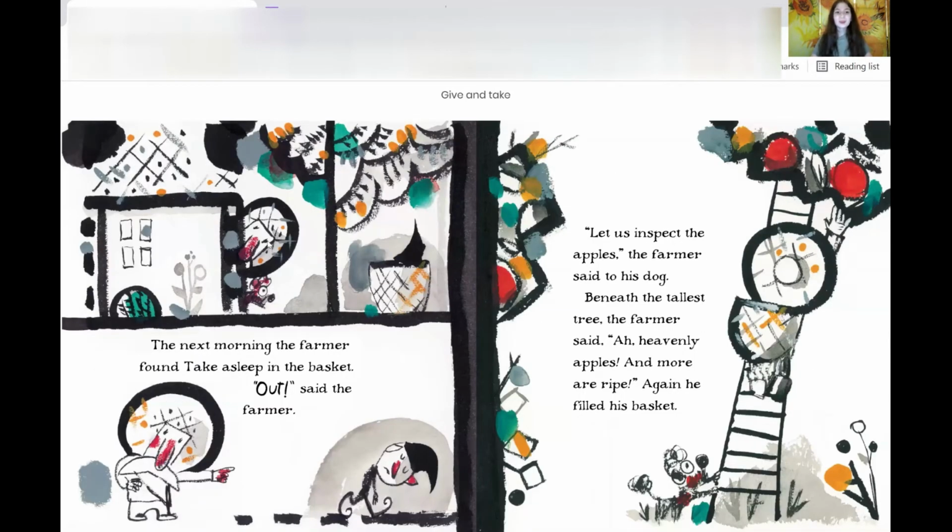The next morning, the farmer found Take asleep in the basket. "Out," said the farmer. Oh, let's look at Take. Oh, he's all droopy and sad. His eyes are closed and he has a frown. So he doesn't look very happy, does he? If you were Take, do you think you'd enjoy being kicked out of the farmer's home? I don't think I would. I'd feel a little sad.